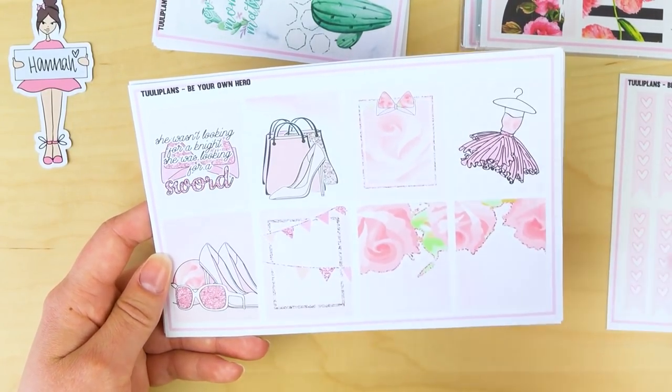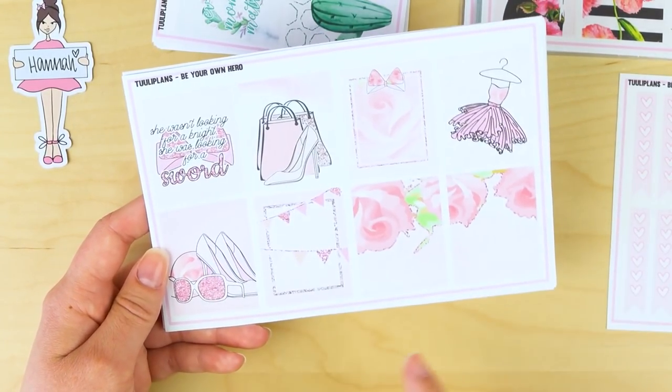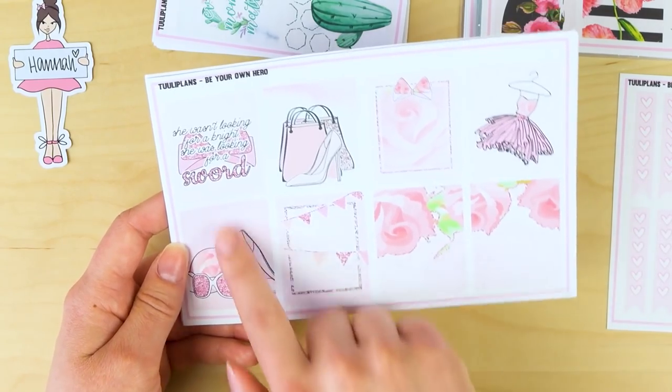So this, I love the colors. I also love the clip art, the style. There's a lot of sparkles in here.